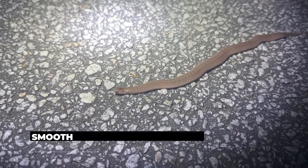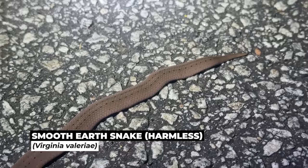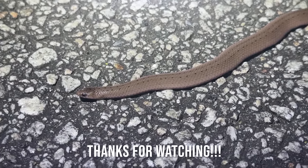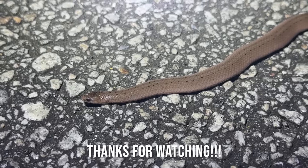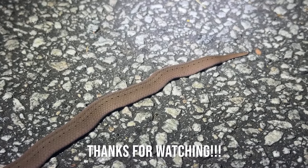Well, we got an 11 o'clock on the way home snake. Another big fat smooth earth snake on the same road where we always find the big fat smooth earths. It's kind of ridiculous how many of these there are on this one little road. But I just made a quick pass on the way home. Probably going to be the last find of the night and possibly the video. We'll see.